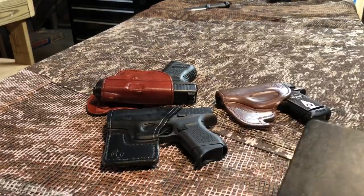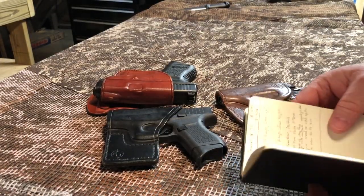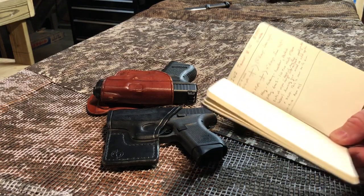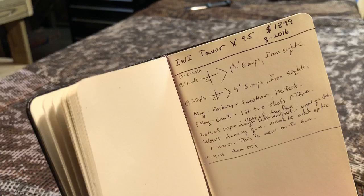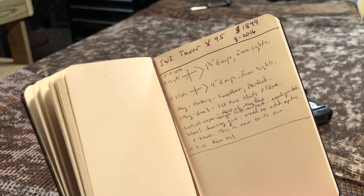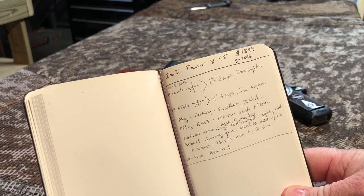I've got a book, a log book. You could do this however you want. See if I can show this. But I keep track of a couple of things. And you can see that. This was for a Tavor that I bought. And I usually keep the price in there.